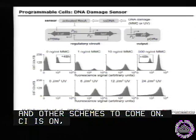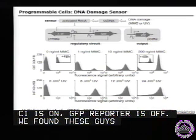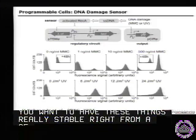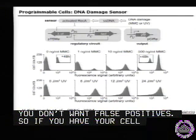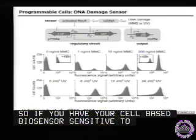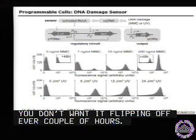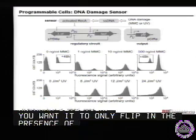So we found that these guys, as I indicated earlier, are incredibly stable. So you want to have these things really stable, right? From a sensor standpoint, you don't want a lot of false positives. Right? So if you have your cell-based biosensor sensitive to anthrax, you don't want the thing flipping on every couple hours, right? Clear building 10, we have the anthrax detection. You want it so that it only flips in the presence of whatever you wanted to detect. Right? So in this case, these guys stay stably off.